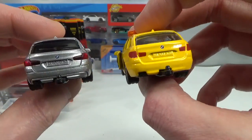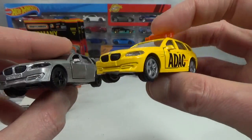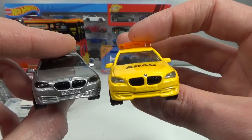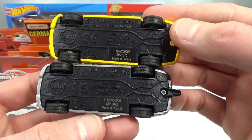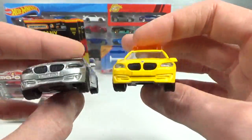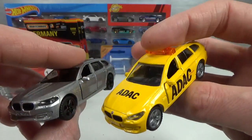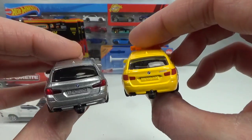They've been cutting down costs, Siku, for some time now. So probably will ditch the lensed headlights too. These are made in Europe, not in China. So I think that's one of the reasons why they are trying to cut costs. But the normal price is still the same, €5. So you get less for your money. So that's kind of disappointing.